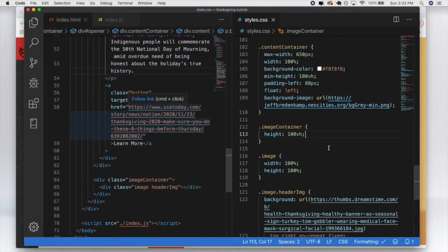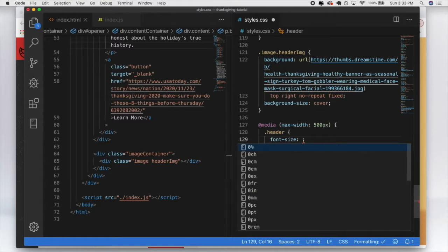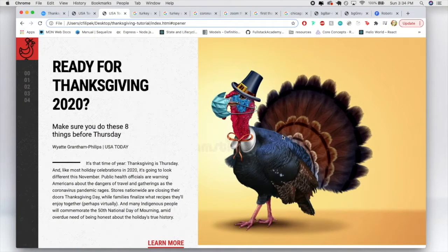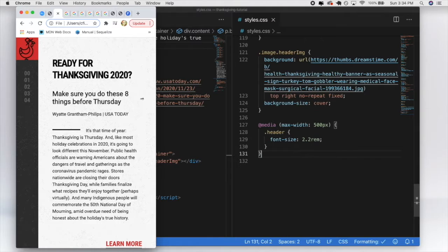Okay, cool. From here, let's actually add some of our media queries, because we've hit the basics. So I'm going to do at media, and I'm going to give it a max width of 500 pixels. Let's select the header. Let's give it a font size of 2.2 rem. And let's see what our line spacing is doing when I do that. Okay, I think that's fine, the letter spacing.